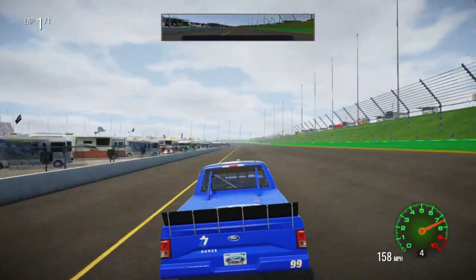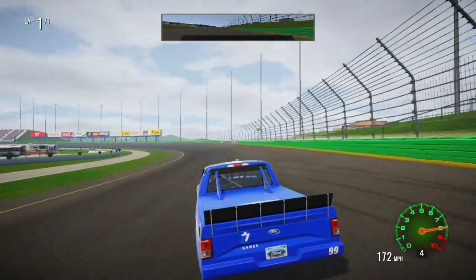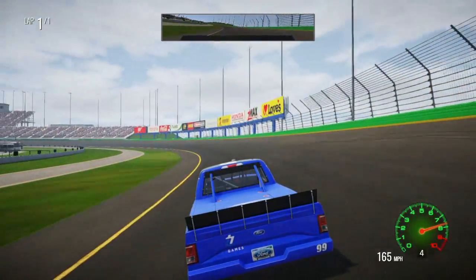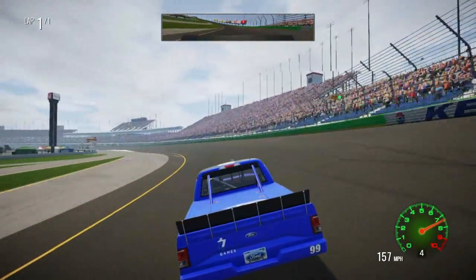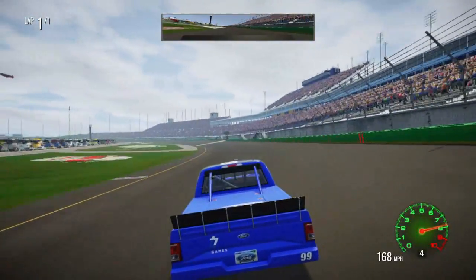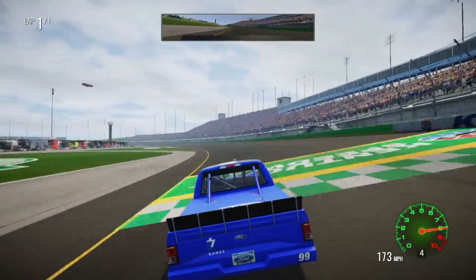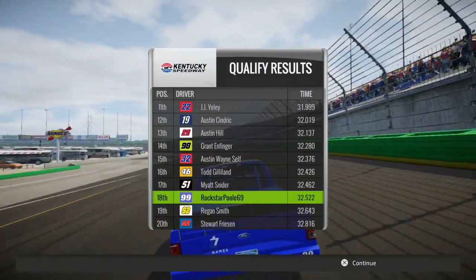Four-wheel drift. You know, I said it was tight. I think it's actually the other way around. It's got loose entry, tight through the middle of the corner, the worst kind of stuff you can have. And that's probably why we're 18th, not higher up.